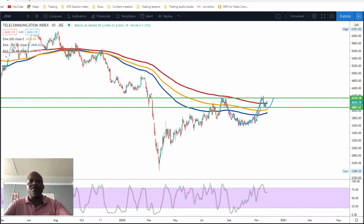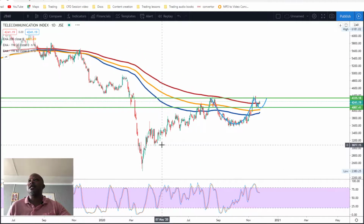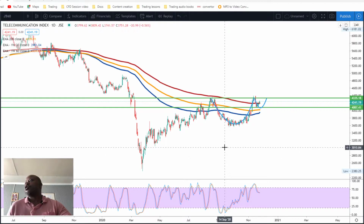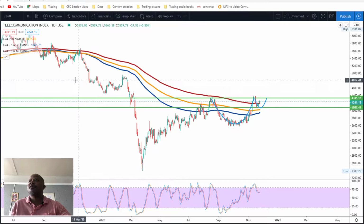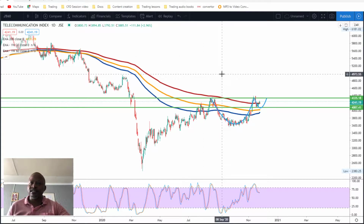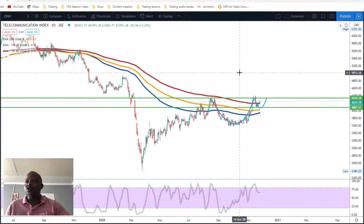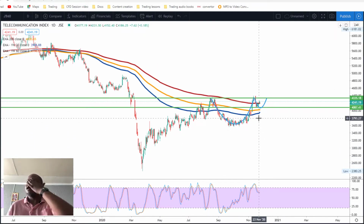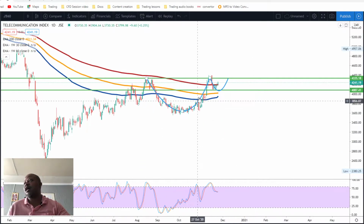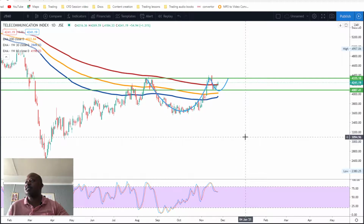In today's video, we're going to be looking at the telcos index and a few telecommunication companies that are within that index. So to kick off, we're looking at the index itself, JSE code J560, been trending up nicely, making higher highs, and then we had this nice round bottom, forming this nice cup and handle. But you know, my trend indicators are still pointing to the downside.